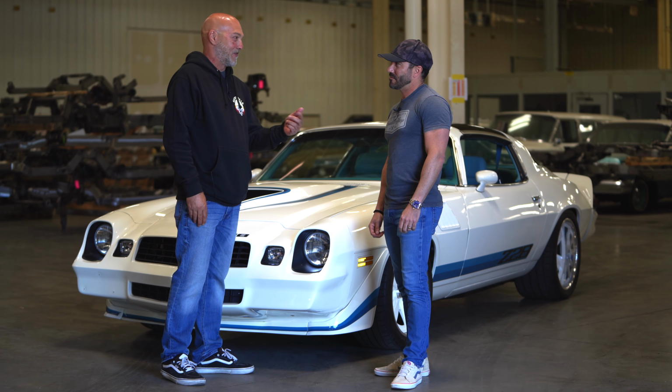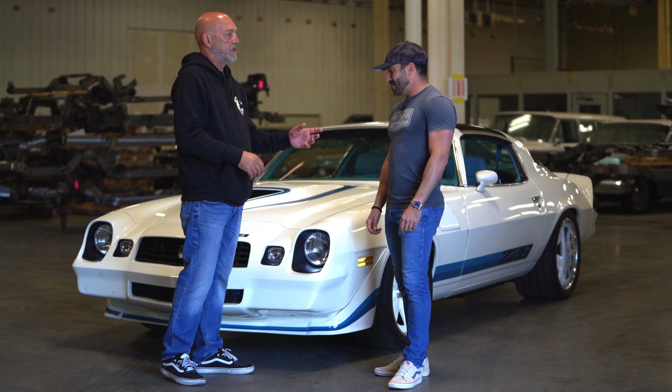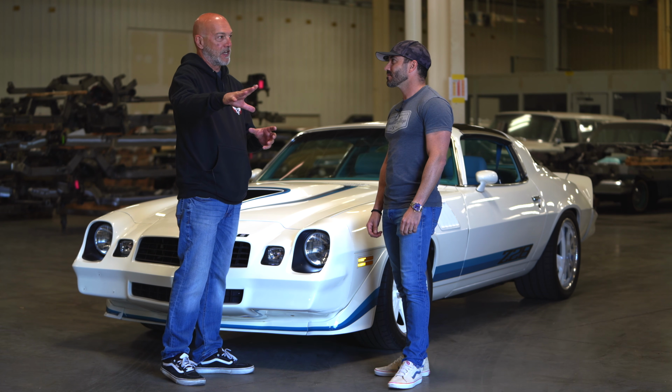What we were laughing about was when we were trying to pick what car was going to happen, you were saying, we were thinking maybe the Chevelle, maybe this, and then there's that white Camaro, and we all kind of went, yeah, the white Camaro.